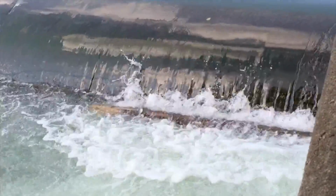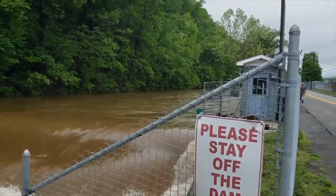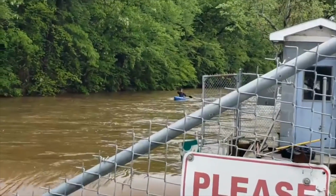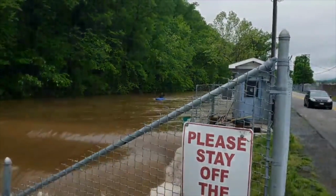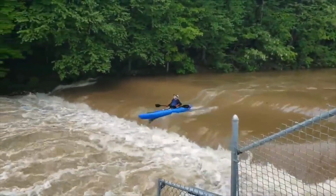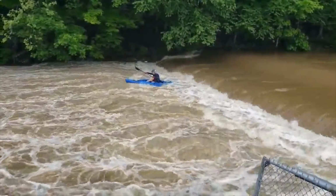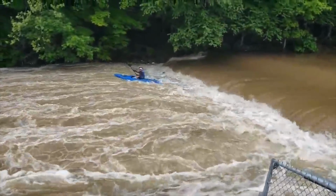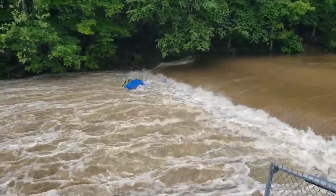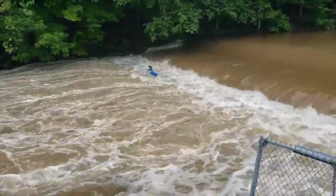Here's a video of a recreational kayaker who is being cheered on by his family and did not expect the dangerous hydraulic boil below the dam. Oh, no. Yep, there he goes. Well, now what?